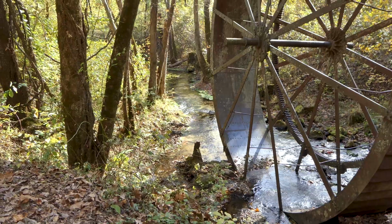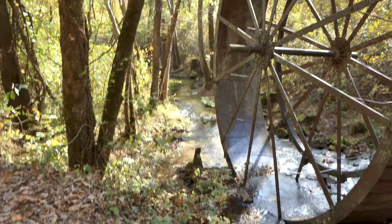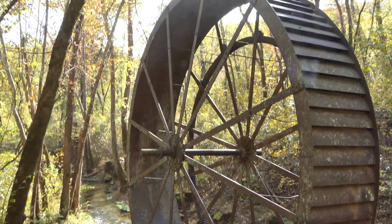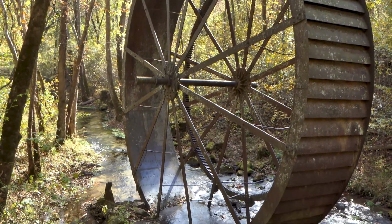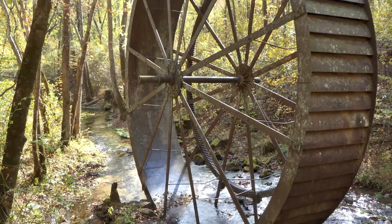The spring creek below the spring down here at Turner's Mill. And this is all that's left from the old mill site, is this 25-foot tall turbine wheel that was on the mill. This was the last wheel that was on it.